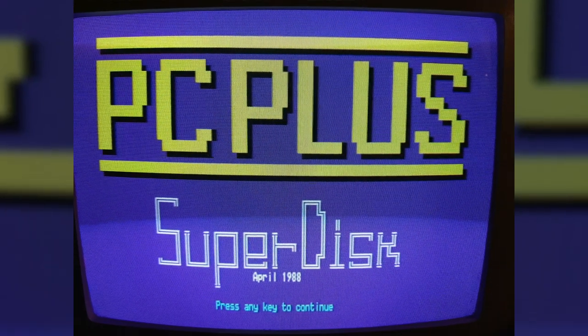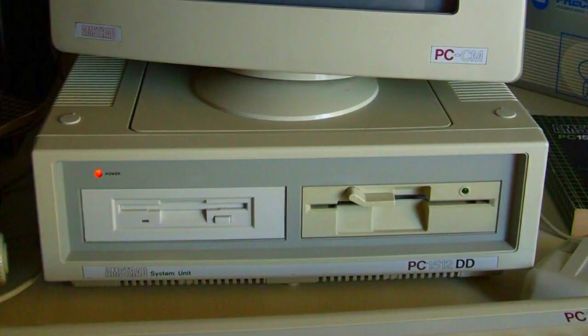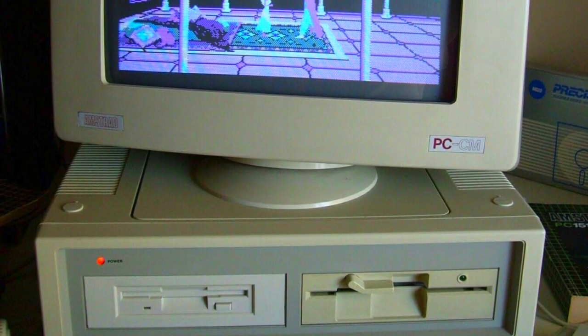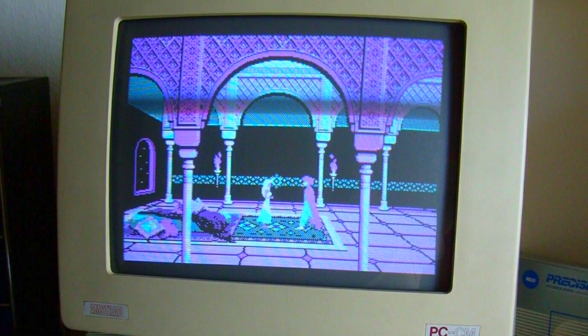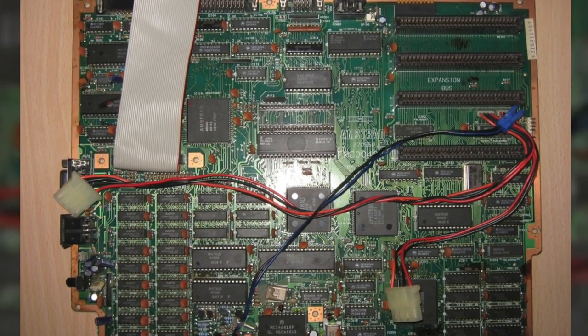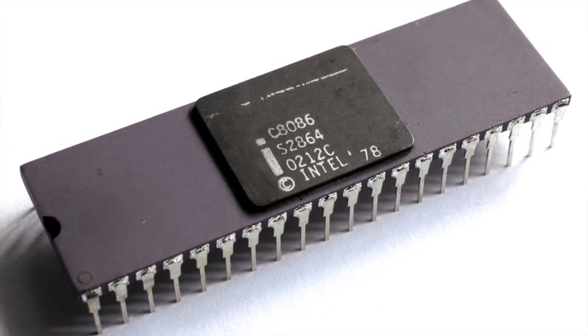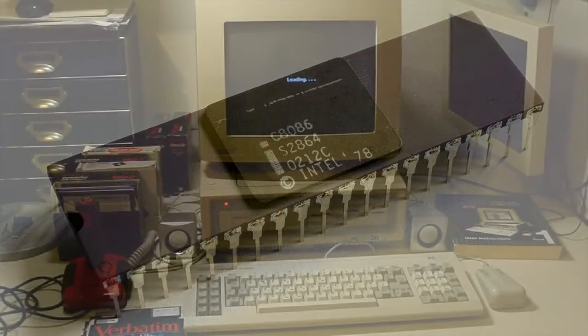Video output of the PC1512 was compatible with the CGA standard, with an extension allowing all 16 colours to be used in the 640 by 200 graphics mode. And the CPU of both the PC1512 and the later PC1640, the upgraded model, was an 8 MHz Intel 8086, which was more than sufficient for playing, well, let's say, Prince of Persia.